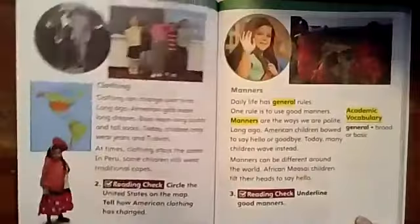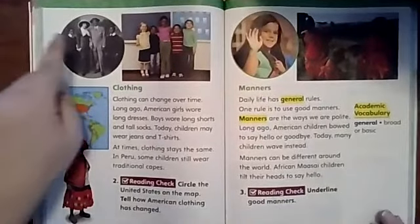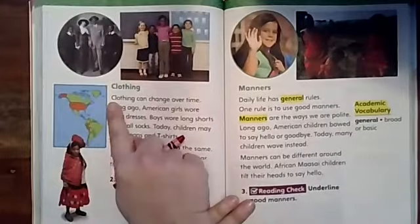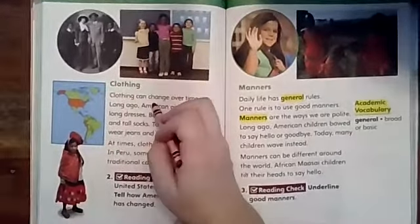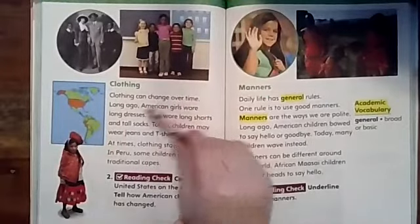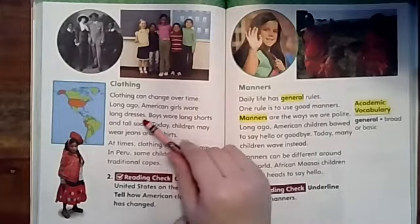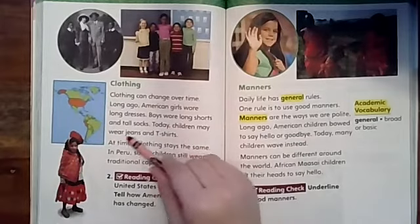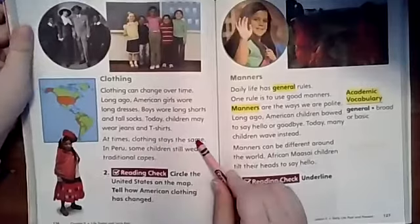So turn that page. Now we're going to read about clothing. Long ago, in the past, and in the present. Clothing, there's our title, big green letters. I see it. Clothing can change over time. Long ago, American girls wore long dresses. Boys wore long shorts and tall socks. Today, children may wear jeans and t-shirts. At times, clothing stays the same.